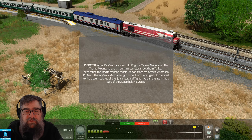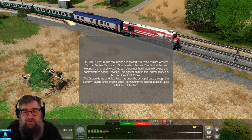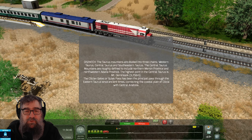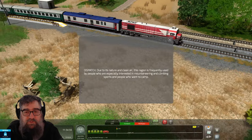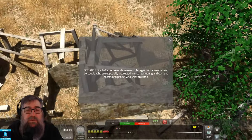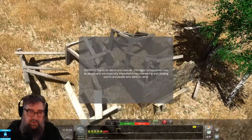The Taurus Mountains are a mountain complex in southern Turkey, separating the Mediterranean coastal region from the central Anatolian plateau. The system extends along a curve from Lake Igidur in the west to the upper reaches of the Euphrates and Tigris rivers. The Taurus Mountains are divided into three chains, Western Taurus, Central Taurus, and Southeastern Taurus. The Central Taurus Mountains are roughly defined to include the Northern Mersin Province and the Northwestern Adana Province. The highest point in Central Taurus is Mount Demirkazik, 3,756 metres, which is pretty good. And people like coming here for camping. I can understand that. Nice little ruined house here. Kind of cool.